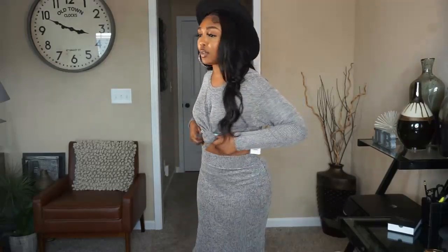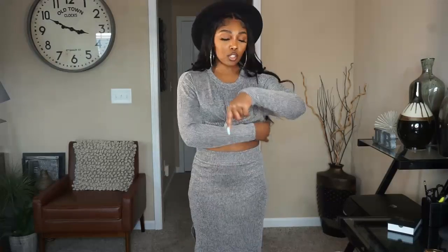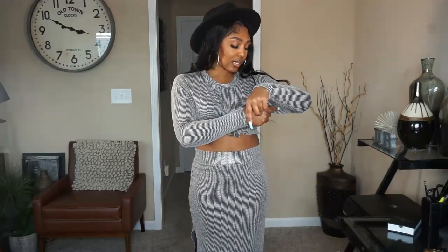So I just tied it like so and just created this knot. Now the knot is a little bit on the thicker side because this material is thick, but it's very, very stretchy. But I think it's still cute for what it is, just because some tops have that knot in the front anyway. So it's a look, sis. It really is, even though it is a little bit on the bigger side. So I got the top in a size small, and it was $10.97.